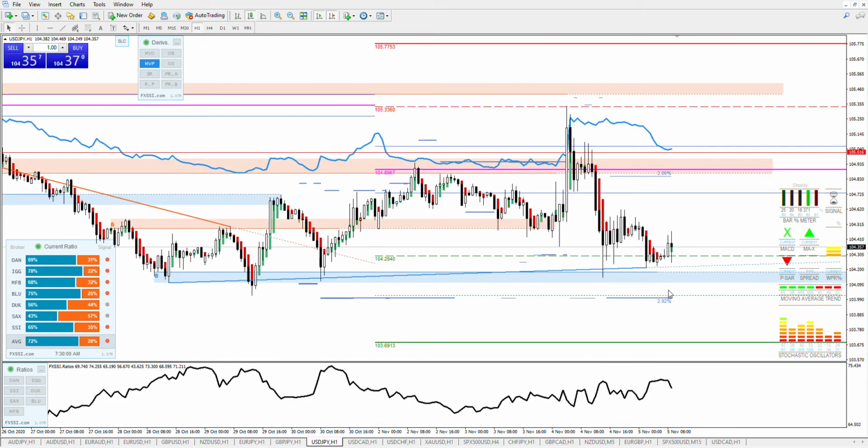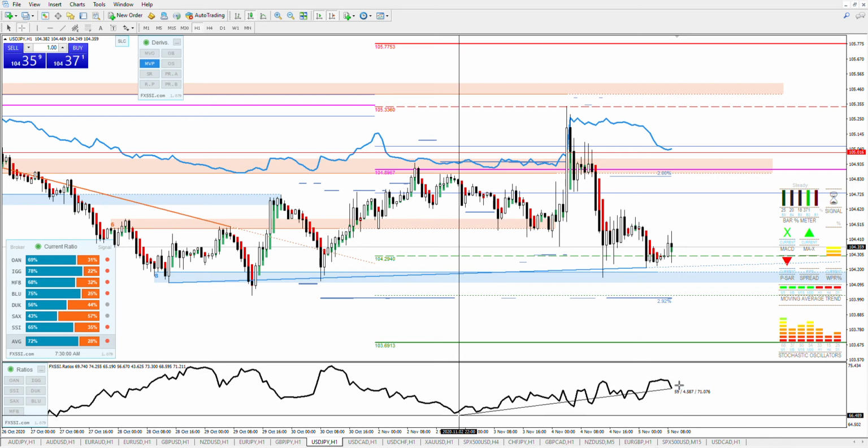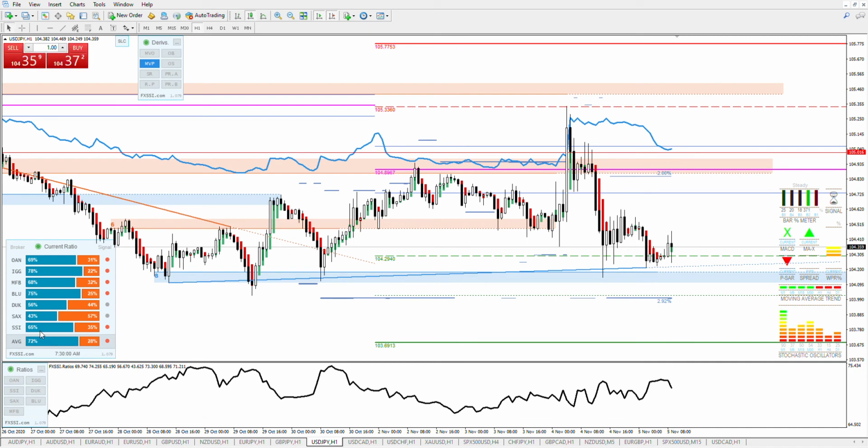UJ, 104.85, and below 103.99. So they're going long, so that should be bearish. We are a sell as well.